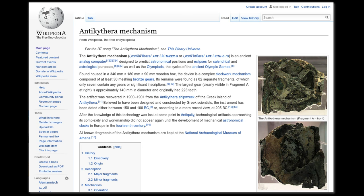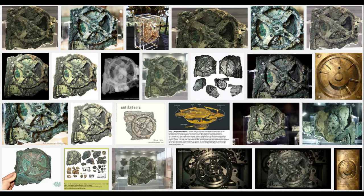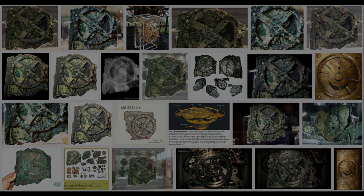Now, I did find something that's very interesting. This device, in and of itself, does not necessarily prove the flat Earth, but only that the people or person that created it believed the Earth to be flat. Having said that, it is an extremely complex device. And the fact that it can keep track of the lunar phases, the sun position, the zodiac, all in a compact little box, is pretty amazing.